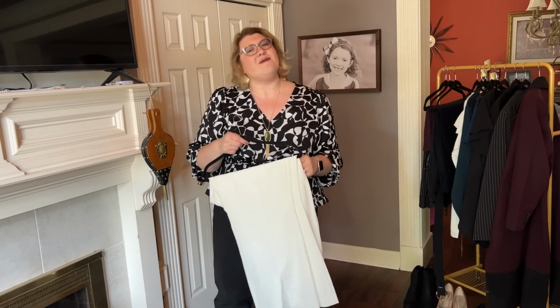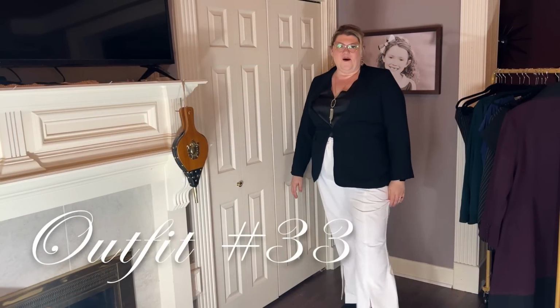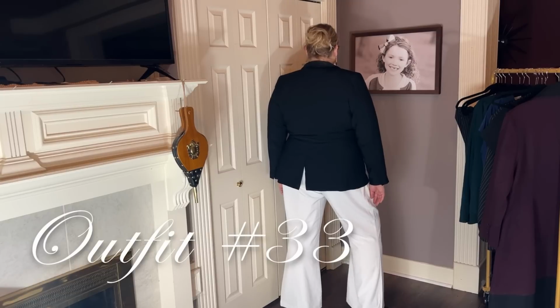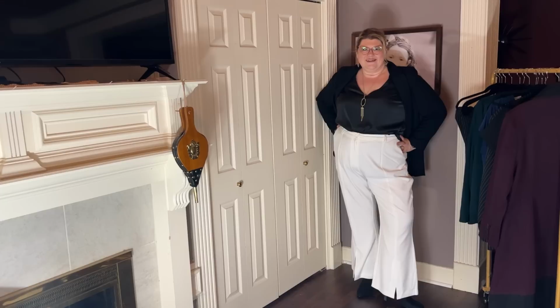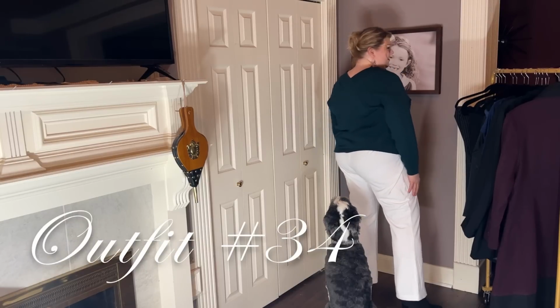Next, and you could very easily sub this for a khaki pair of pants, but I'm not a huge fan of khaki. I do have khakis that I absolutely never reach for. So I decided to do a take on it and go white. What I liked about these were that they had that front slit. I think that it looks super classy if it's done right. I've also seen it done wrong, but I think that especially whenever you're wearing a heel or a booted heel, that front slit really adds something.